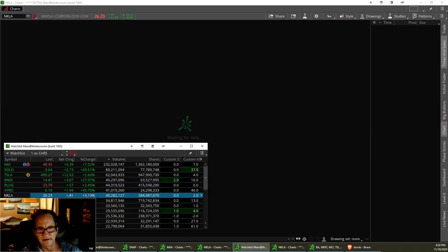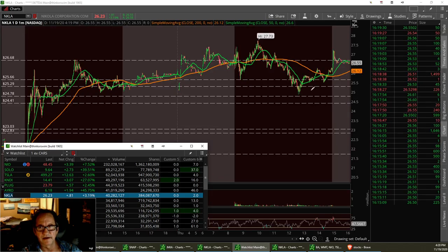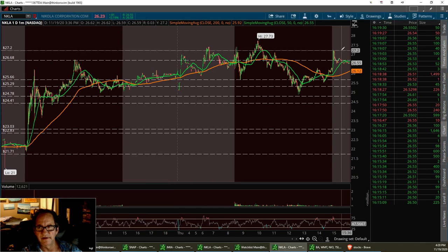And then we had NKLA. I said we're getting ready to break out. She kind of did break out a little bit. This was before the opening market here, but we did break out. And she did have higher highs and then pulled back. So I think we're just kind of seeping a little bit, getting up. But we did have a nice little breakout on it yesterday. And I kind of like Tesla. I think it just kind of consolidated. Lower support, 25.29. Resistance to break is the 27.20 area.